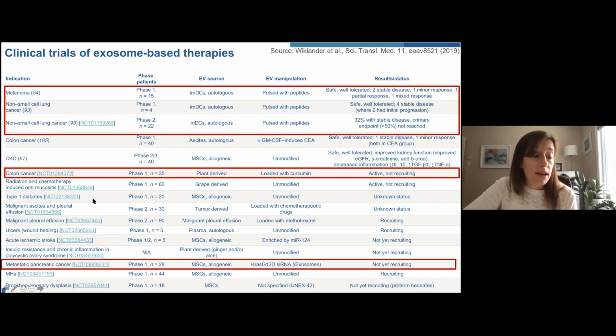But as I mentioned a little earlier, there are some new approaches, like the one at MD Anderson, which in this particular case is loading the exosomes with different microRNAs targeting KRAS. And that is for metastatic pancreatic cancer. That is a very exciting piece of work from the Kalluri lab that I recommend everyone to read. It's a very comprehensive study, and even the manufacturing part of those extracellular vesicles is well illustrated by the group. So it is probably one of the most advanced groups in terms of developing exosomes for cancer treatment.